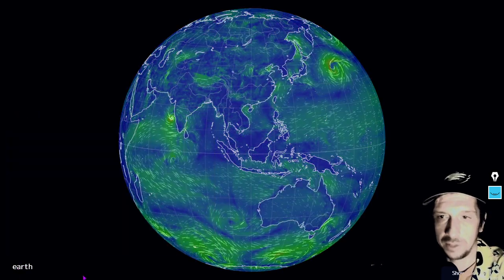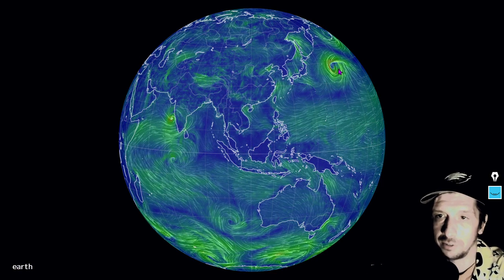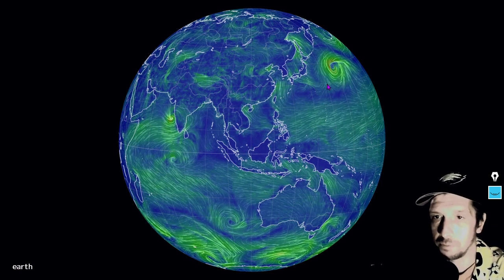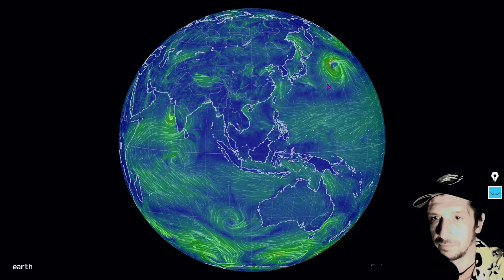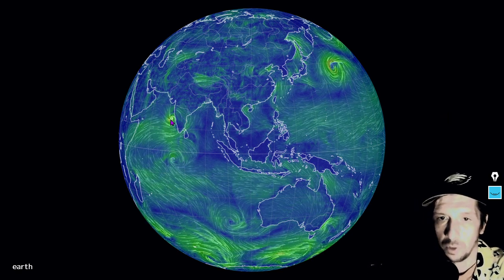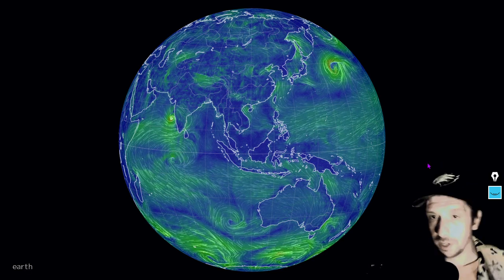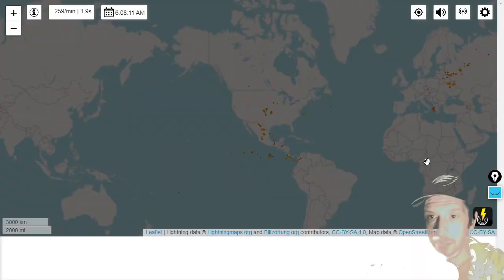Here are the surface winds and a very strong cyclonic system here in the North Pacific, south of the Aleutian Islands. And also one off the coast of India there. That one's looking pretty strong as well. We'll leave it there and look at some more local stuff.